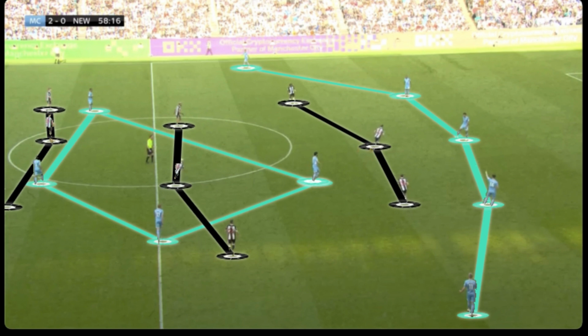So by the Newcastle players being in close proximity, when the ball would go into the wide central defender, they would have to go and press and engage so they wouldn't then be played around very quickly. So by this happening and the players pressing in a shorter manner, the space would open up in the wide areas to then be exploited.